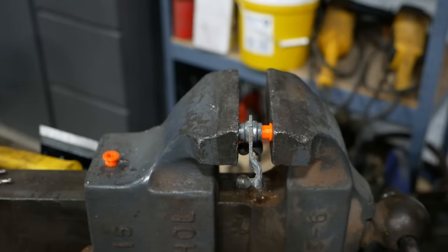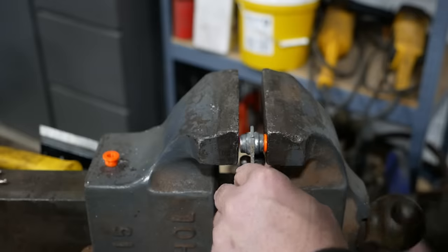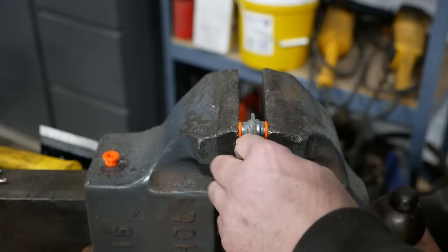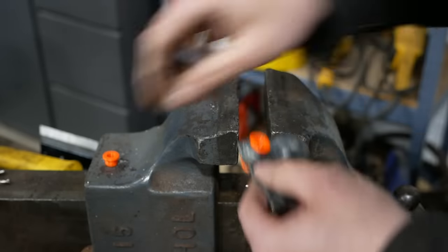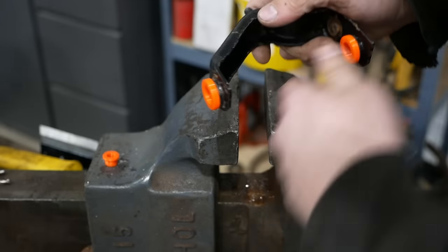There's a groove, well, two grooves inside that sleeve. See, it just doesn't work quite the way I think it should. That one's good. That one's a little loose. I don't know. Let's quit while we're ahead. It's good enough for what we're doing.